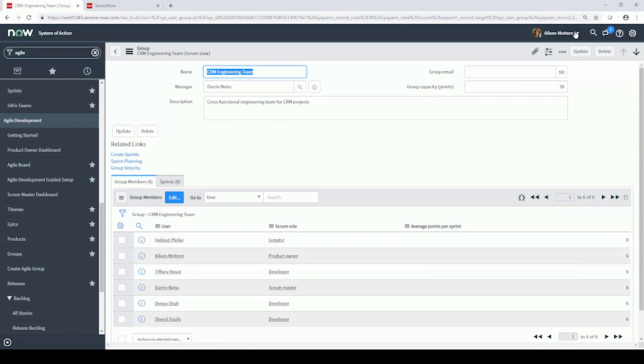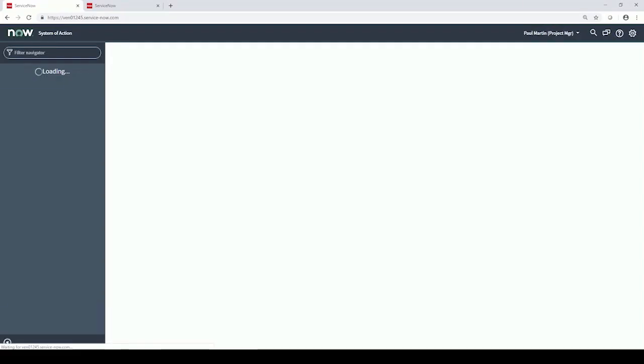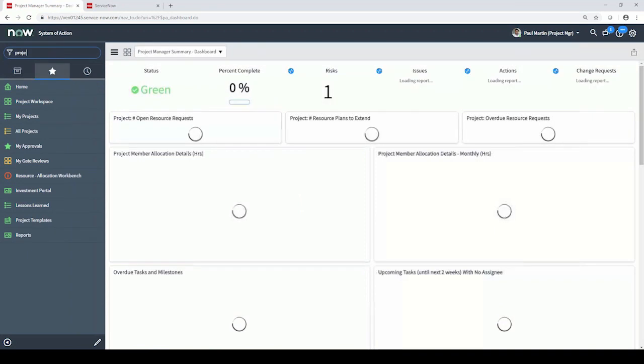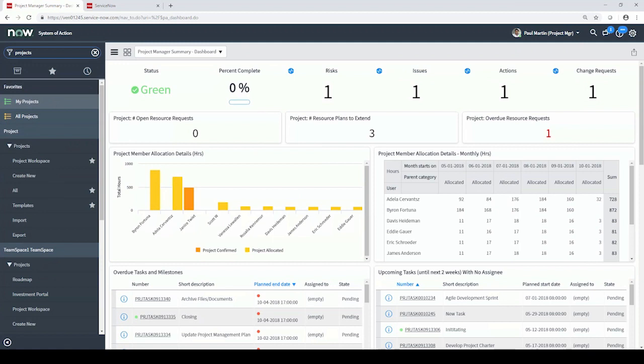So next I'm going to switch to impersonate a user who's a project manager, and it's Paul Martin in this case. I'm going to walk you through the project management piece, and then we'll talk about the Agile piece of the hybrid project management.